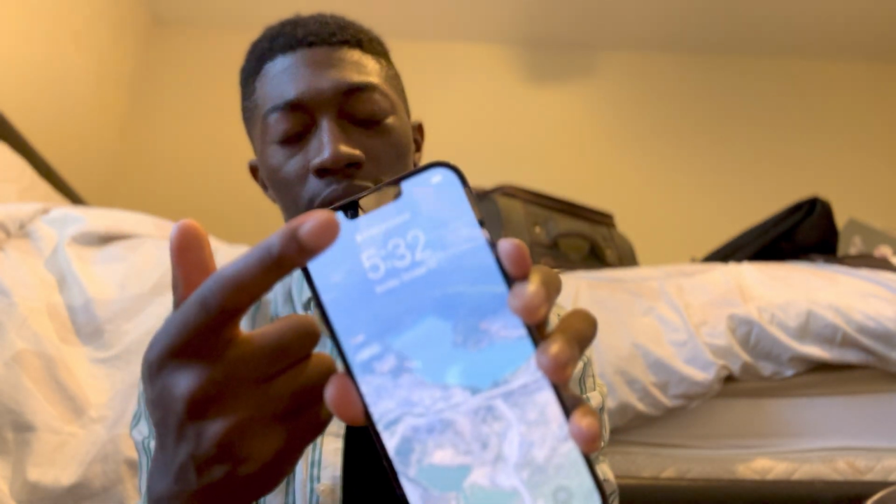But we have 3 cameras on the back. The cameras are fantastic this year, especially with the macro lens. The one thing I want to talk about though for the iPhones this year, I'm a little disappointed that we don't have an ultra wide lens on the front for Center Stage. I think that would be really nice, since they're introducing FaceTime for everyone now on Android, web, all other platforms. It would have been nice to have Center Stage on the iPhone, so people in the call can see that you have an iPhone and it's moving around.